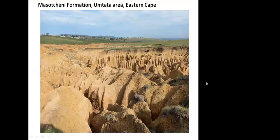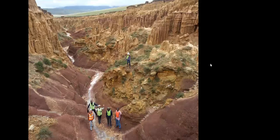Now, if we go further south into the Umtata area, the geology is quite similar, with thin sandstones with underlying shale. The morphology of the slopes is slightly different, but you still get the same succession. And here we also call it the Mosocheni. And Debbie Clarkson is working on this. There are some tremendous successions exposed in gullies like this. And she's also using luminescence dating techniques to give an idea of when the bedrock was first exposed and the period over which it subsequently was buried by these sheet wash colluvial sediments.